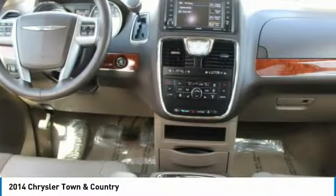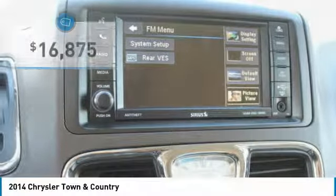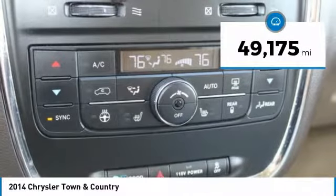Seat 7 comfortably and choose from stow and go seating or the innovative swivel and go seating, and is priced below $20,000. This vehicle has less than 50,000 miles.